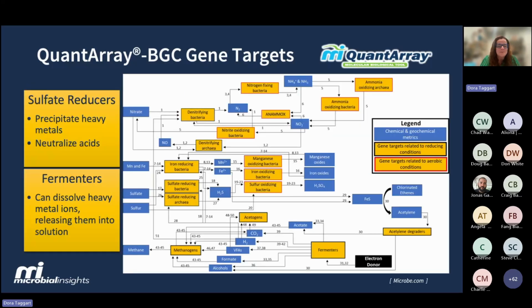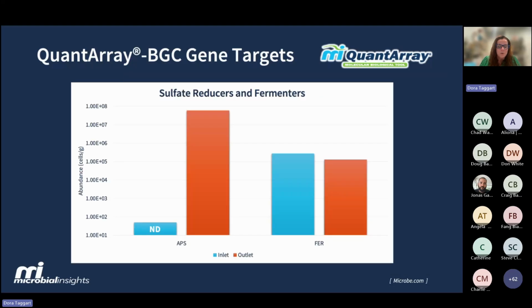Okay, last one, I promise, and then we'll move on to a different case. Look closely at our last two groups, our sulfate reducers and our fermenters. And this time we're going to think about these different groups together as a whole. The first set of bars are our APS gene that's found in sulfate reducing bacteria. And I've mentioned sulfate reducers quite a number of times because they're really important in a lot of systems. As sulfate reducers produce sulfide, the sulfide reacts with dissolved metal ions such as iron, zinc, copper, and many others, and they'll form metal sulfides. And since they're generally insoluble, that helps them precipitate out of solution. So again, a really good sign for this holding pond, and you see we're at almost 10 to the 8.